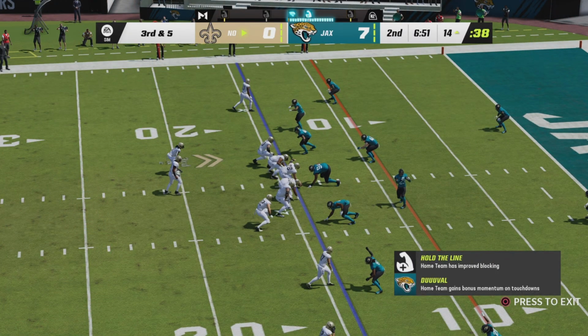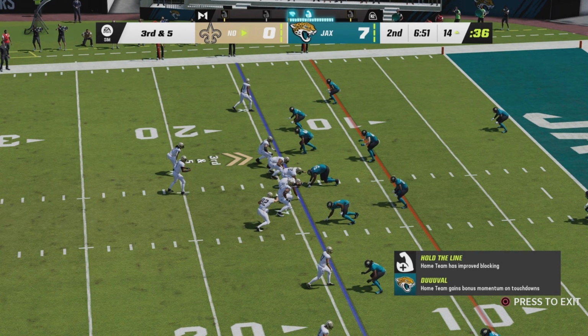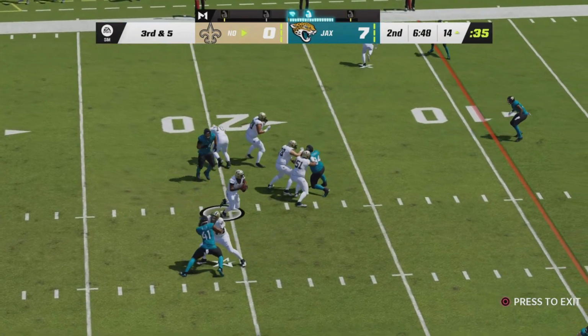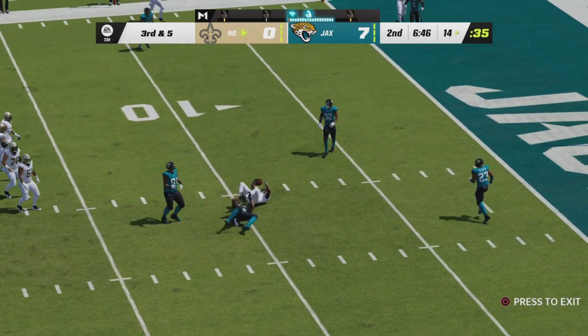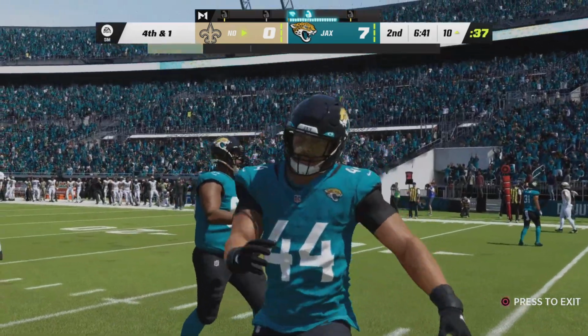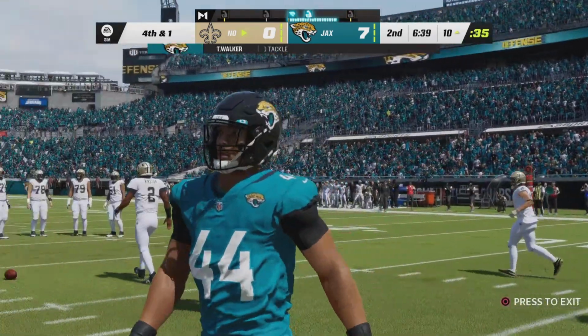And on 3rd and 5, this will be the 8th play of the drive. To throw, Winston. Eluding the pressure right. And it's not going to be enough here. A gain of 4, about 2 feet short of the marker, 4th down.